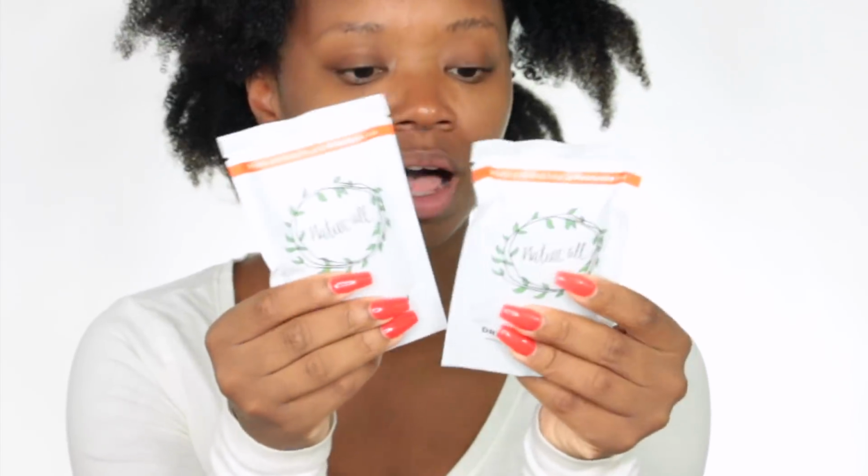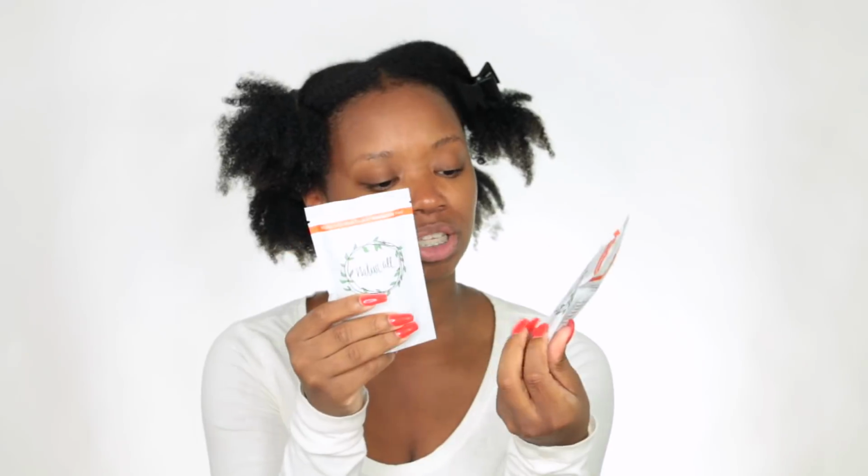the conditioner had all natural ingredients. So what is the brand? I purchased the Natural All Club, if I'm pronouncing that right. It is the dry hair solution deep conditioner, and what really was intriguing is that these are all natural products, and they come in this little pouch. This is the 2 ounce.